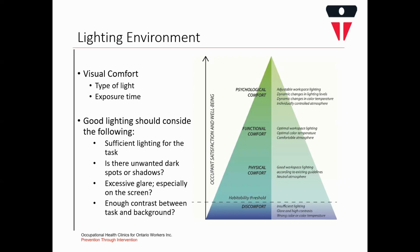So good lighting should consider the following. So you should have sufficient lighting for the task. Is there any unwanted dark spots or shadows? Is there any excessive glare? Is there enough contrast between the task and the background?